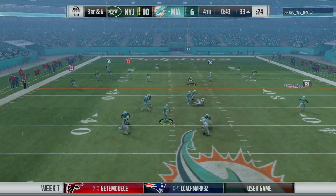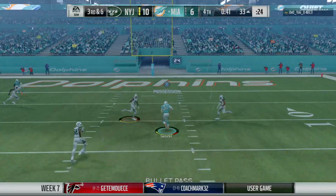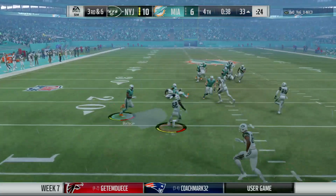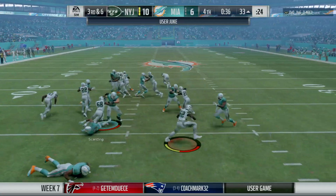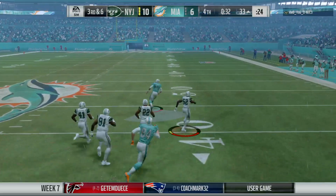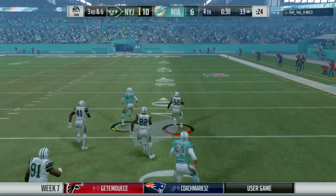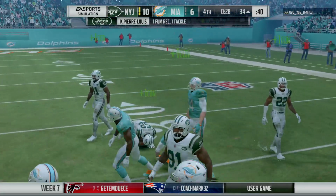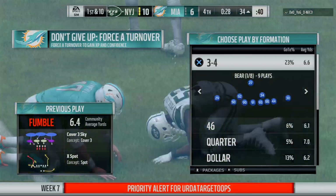Back to throw. Oh, no, he lost the football. And it's scooped up by the Jets. And now running right through it. And he'll get it all the way down inside the 35-yard line.